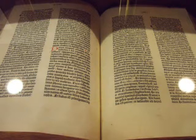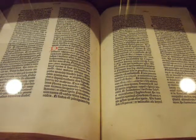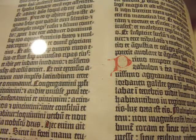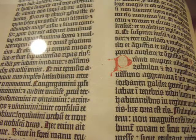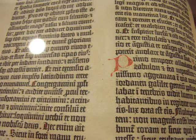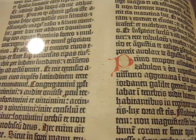Now, this was one of 300 books produced for the first edition, and only 48 are now left. But have a look. Check out that P in the right-hand column. You see it's printed in red. It was two-color printing from day one, as it were. This Bible was produced with black and red type.